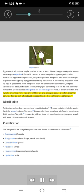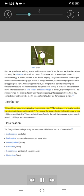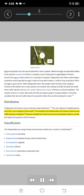Distribution. Tettigoniids are found on every continent except Antarctica. The vast majority of katydid species live in the tropical regions of the world. For example, the Amazon basin rainforest is home to over 2,000 species of katydids. However, katydids are found in the cool, dry temperate regions as well, with about 255 species in North America.